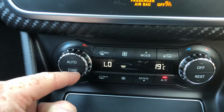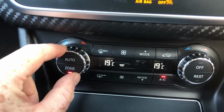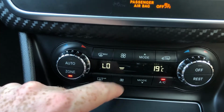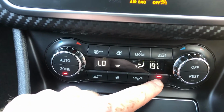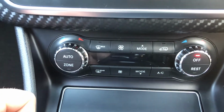And you can turn the zone off and sync the temperature to one temperature throughout the cabin by clicking zone just here. Heated front and rear screen, air force distribution, where the air is portrayed into the cabin, aircon on or just the heating and blower system, auto recirculation, and of course you can turn it off just here.